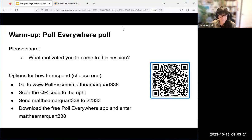So we do have the Poll Everywhere question. What motivated you to come to this session this early morning? You can either go to Poll Everywhere or scan the QR code. I know that gets complicated. If you don't want to do it on your phone, you may have the app already. Feel free to answer in any of the ways that you want. If none of those work for you, happy to have them in chat as well. So again, what motivated you to come to this session? Oh, thanks, Katherine. Thanks for putting that in there.